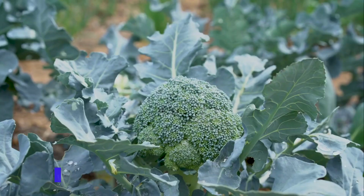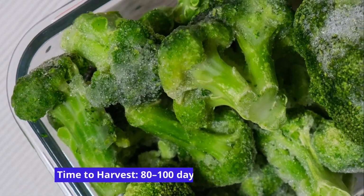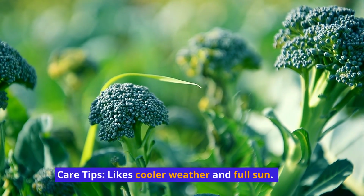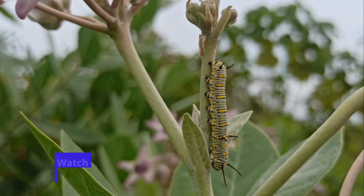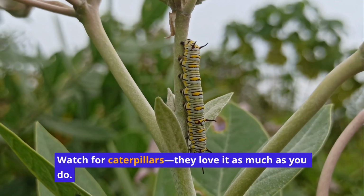Next, broccoli. When to plant? September to January. Time to harvest, 80 to 100 days. Care tips, it likes cooler weather and full sun. Watch for caterpillars. They love it as much as you do.